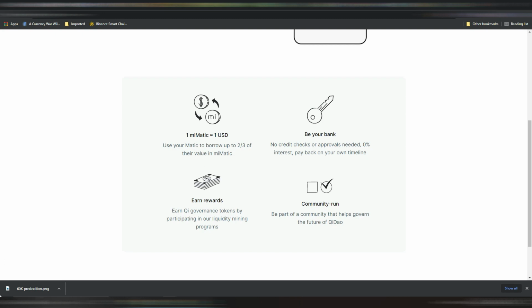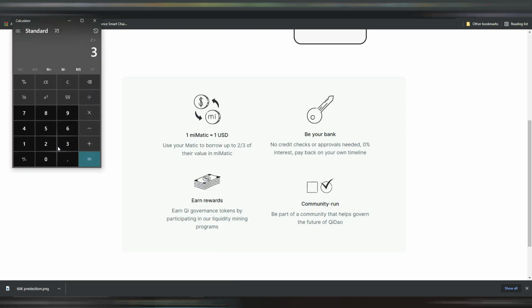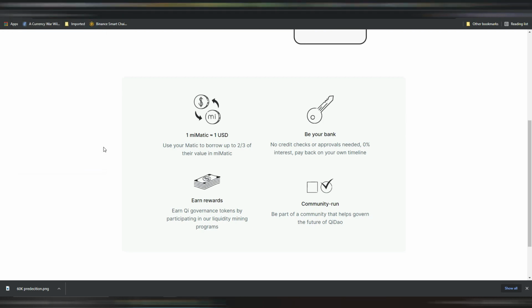2/3 is 66%. So if you deposit $1,000, you can borrow up to $666. Not a pretty number. You can be your own bank because you can get a loan over your own collateral without approvals, additional checks, etc. You can earn rewards. You are going to be able to earn the QI governance token, and that's what we're interested in.